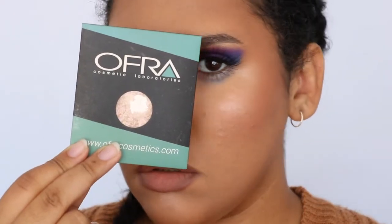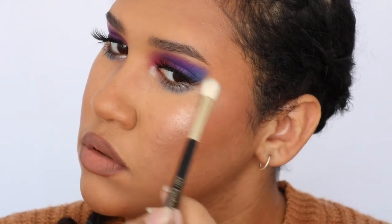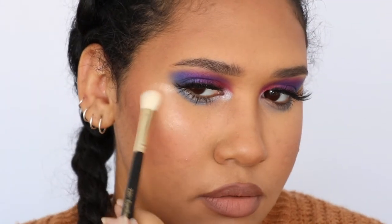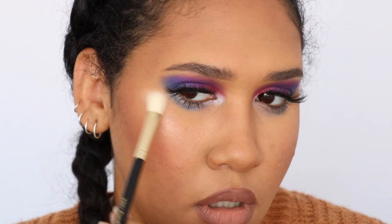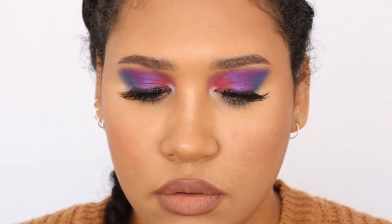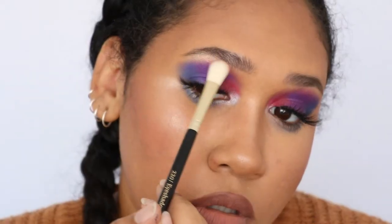And last but not least, I have highlighter. This is the Rodeo Drive highlighter from Ofra Cosmetics. Absolutely love this highlighter. It's so pigmented and bright, and it's just beautiful. So just going on the high points of my face, getting my nose, make it look really sharp and pointy. Just tapping it on and then blending it, and then going on my eyebrow just below my lips.